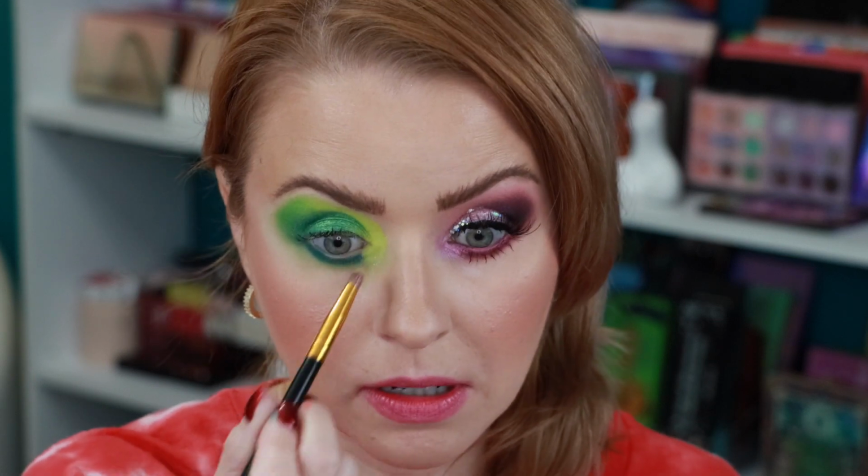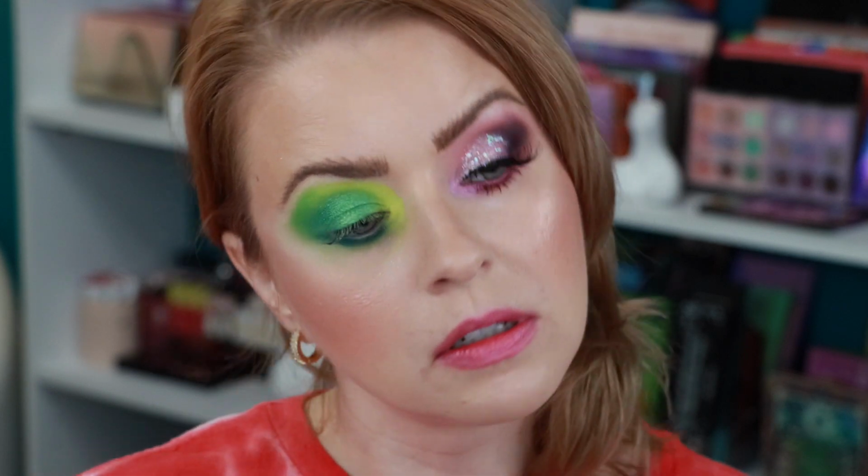So I'm taking some of that lighter matte green and just really building it up right here on the inner corner. I don't think I'm going to do any shimmer. Just going to leave it like that. I'm really not happy with this look. I'm going to do some finishing touches. I'm going to see what I can do to salvage the look, and then I'll be right back to show you look number 3. Okay guys, so here's the completed look number 3.